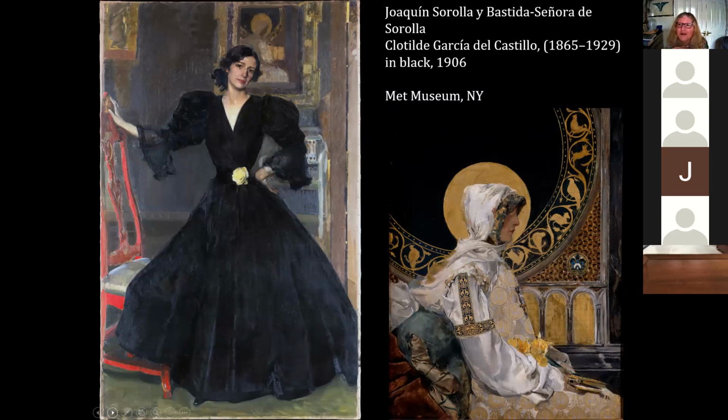Ladies, I said you would envy her waist. I was not joking, was I? In this magnificent black ball gown. Oh yes, I'm looking at it now and thinking, where did my waist go? And most importantly, if you look behind her, there's a painting on a wall that Sorolla never sold. We saw it last week.